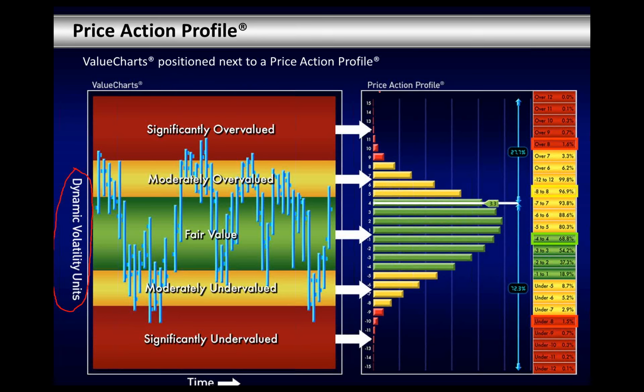Now, we're not going to cover this today, but there's also a complementing tool called Price Action Profile, and this is designed to communicate to us the degree that a market is overvalued or undervalued. So in this particular case, we can see right here, this market is trading at the upper end of fair value. It historically trades above this 27.7% of the time and below this 72% of the time. Very powerful information.